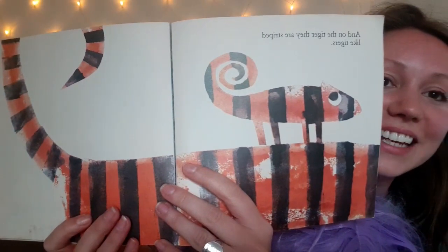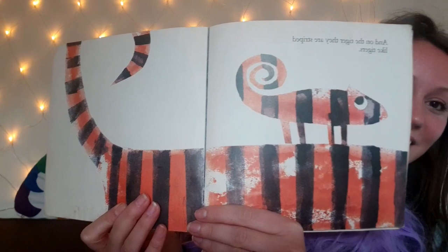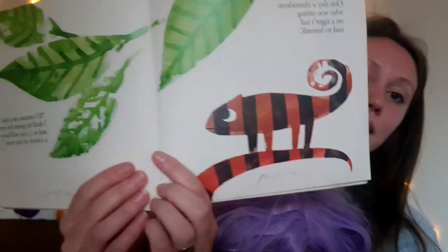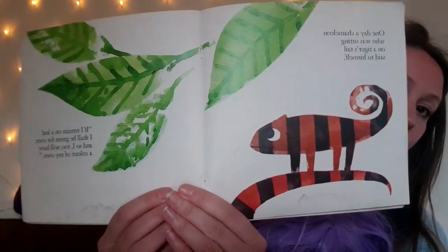And on the tiger, they are striped like tigers. Look at that. One day, a chameleon was sitting on a tiger's tail, and he said to himself, "If I remain on a leaf, I shall be green forever, and so I, too, will have a colour of my own." There he is, so he's thinking. He's on the tiger and he's all stripy, but he's thinking if he goes over to the leaf, he'll be green, and that will be his colour.